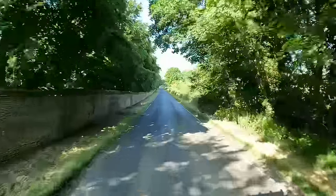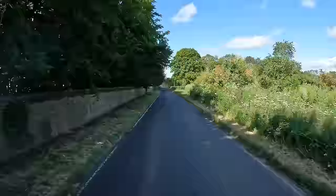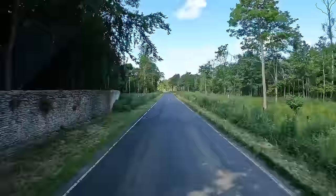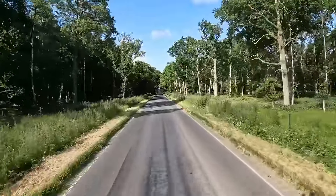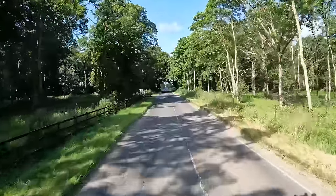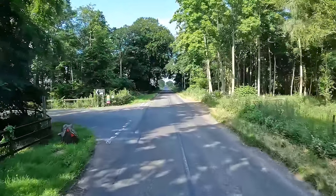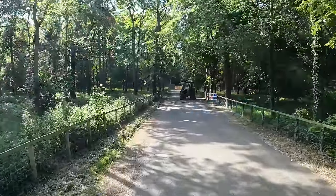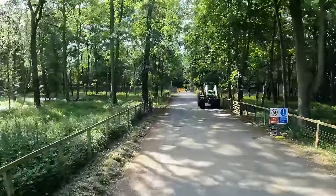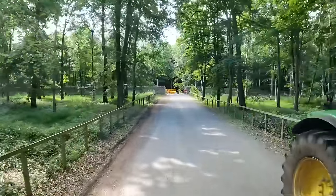Okay, this is the back of the palace. This is the back wall. I'm pretty sure we need to follow the purple route. There is room for us to pass here, mate. Right, so the gate's open, but there's people there, so that's good.